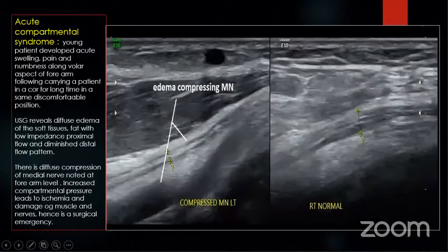A case of compartment syndrome with all signs positive for ulnar and median nerve compression. We can see the long segment of the median nerve is compressed at the forearm level.